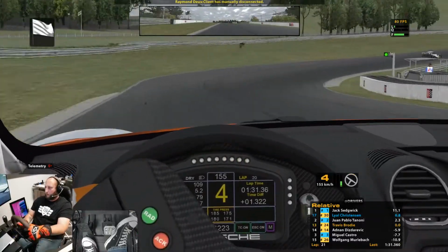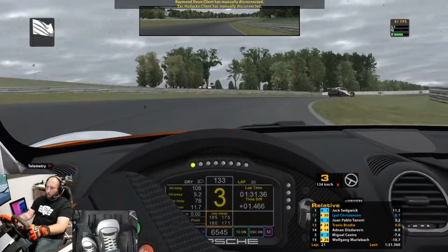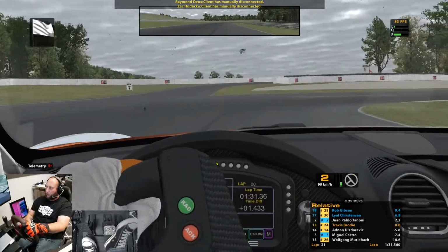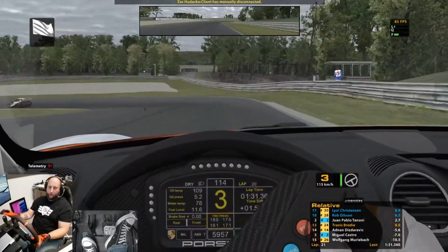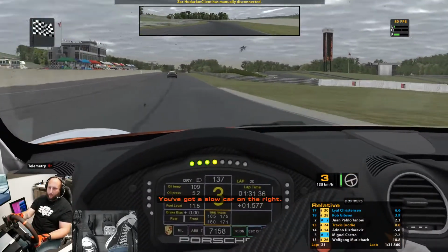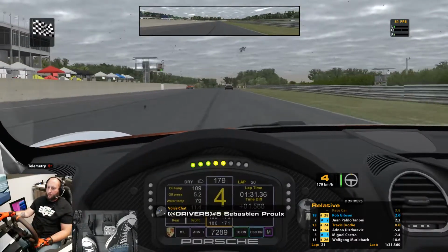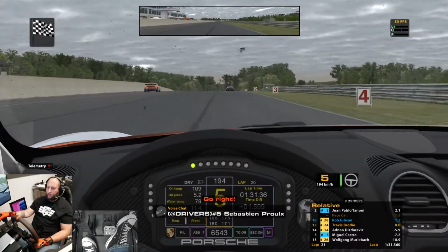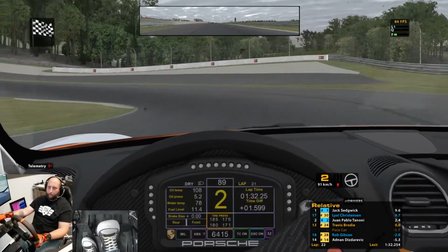Incident in turn 16. Looks like it's Gibson. There's an incident in the carousel. Everybody's going off everywhere. There's an incident in turn 4. It looks like Higgins and Olsen. You're talking to the wrong guys. Incident in. There we go. That's the end of the race. Gibson, yellow flag. P13. There's the checkered flag.